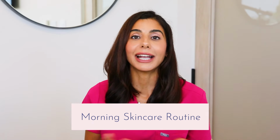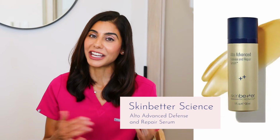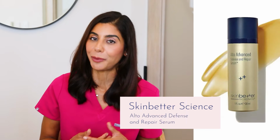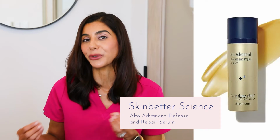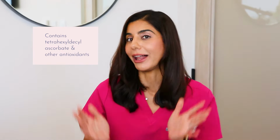In the morning, I keep my routine very simple. I have 4 kids. I do not have time for a very long skincare routine. So I'll wake up in the morning and I will cleanse my skin with a gentle cleanser. After that, I will apply my antioxidant serum. The antioxidant serum I'm using currently is the Skin Better Science Alto Defense and Repair, which is a vitamin C derivative. It has what's known as tetrahexyl decyl ascorbate in it with a whole blend of other antioxidants.